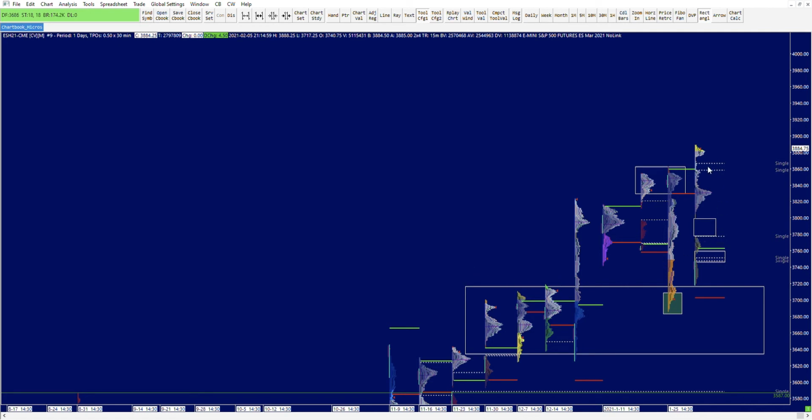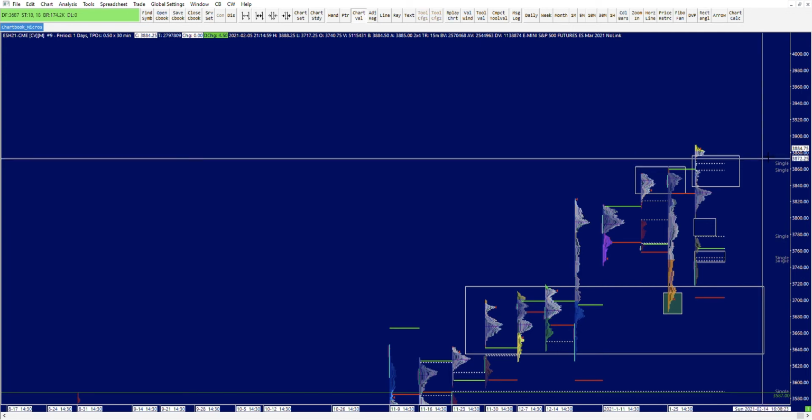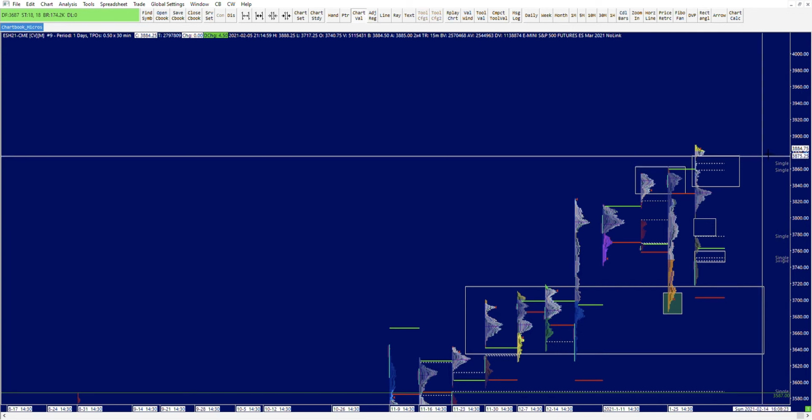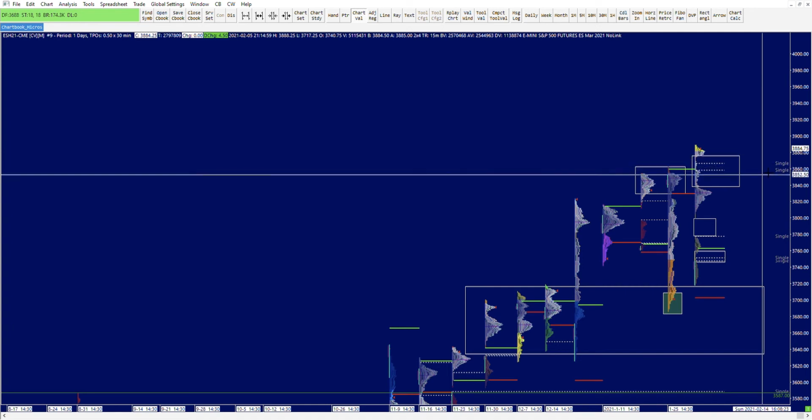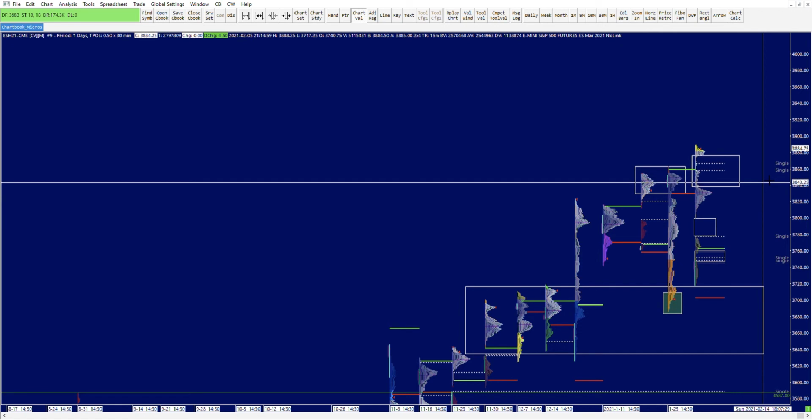I think to the upside, I'm going to spend a bit of time next week filling out this particular area in here. So if I mark out the levels, just eyeballing these, I would say sub 38.75, probably down to the 38.45 mark.